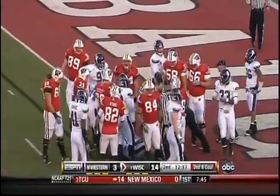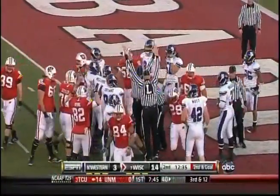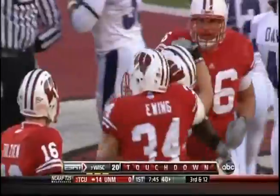Looked initially like he got the ball across. And now they rule it a touchdown. The third already for Monty Ball.